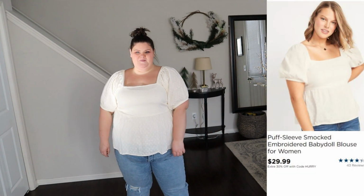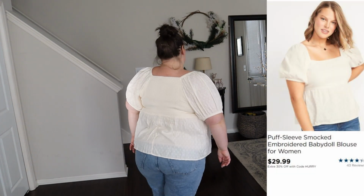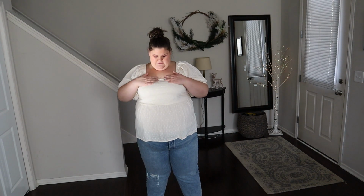This is the puff sleeve smocked embroidered baby doll. I'm wearing a size 3X in the color Creme de la Creme, and it is a cotton rayon fabric. So I like this one, and sorry, the sun's red in my face right now. I like this one a lot better than some of the other baby doll styles that I've tried on.